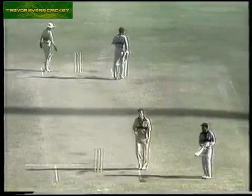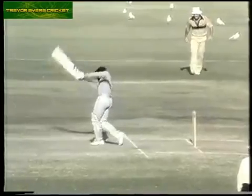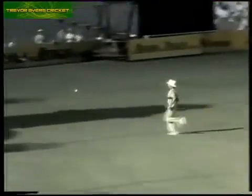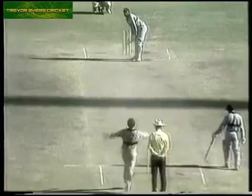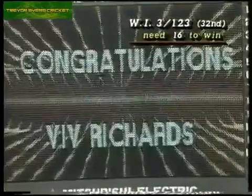This time he's had another go. It's straight, man's trying to get under it. Ball safe, it's off the fieldsman. 2 more to Richards. Well, he's decided to really go for it now. The field are all up, the field's up, and so they try to tempt him. Gone again, this time it'll be 4, or will it be 6? Crashes into the fence, 4 runs. 12 off the over, 3 for 123, and that's 50 for Richards. Good ovation. 16 for victory.